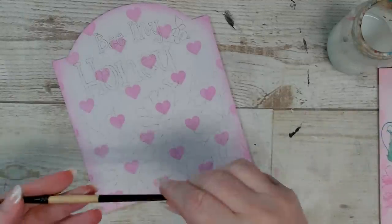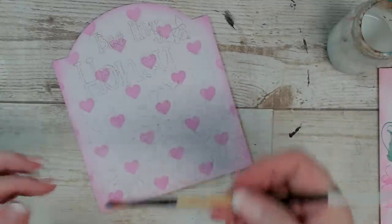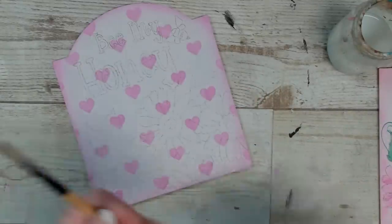I'm using a number 4. This is a black gold round, not a very good one. This one has seen better days. Maybe I'll get another one.